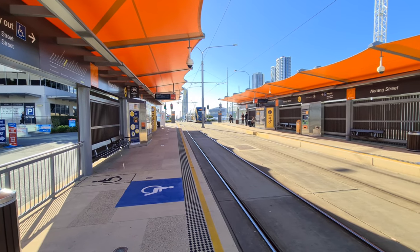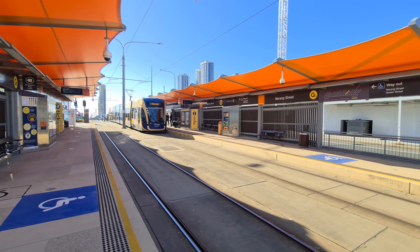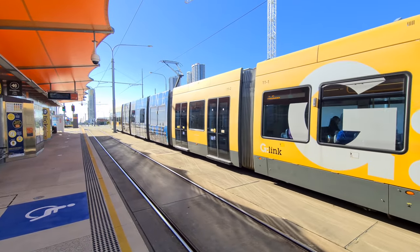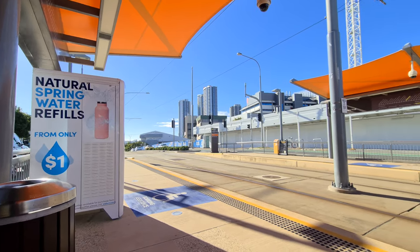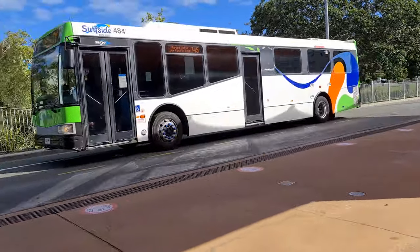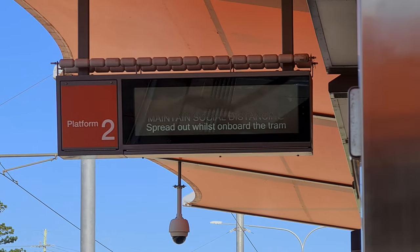A third stage of the light rail between Broadbeach South and Burleigh Heads is currently under consideration. If constructed, this would likely result in the truncation of the 700 and 777 buses which currently operate along the corridor and would directly connect some of the Gold Coast's most popular beaches and attractions without any modal change. All trams terminate at Broadbeach South, where you'll find onward bus connections and Pacific Fair Shopping Centre just a short walk away.